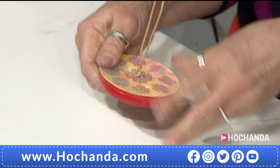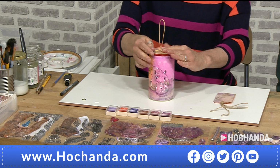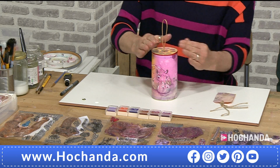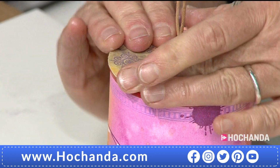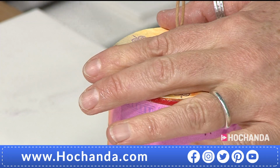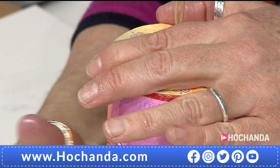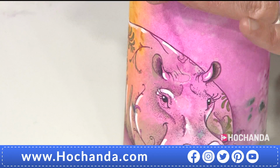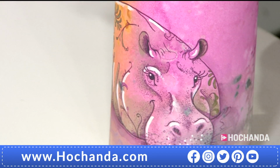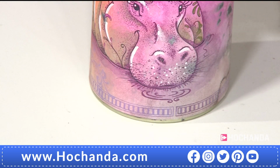I'll just transfer. Oh, we've got 2 minutes left. Where's that hour gone? So, lid on. And you can see that there's a little bit of red on the outside. So what I would do is I'd get a little bit of red multi-surface or anything, and I'd add some red to this image, so it all blends and looks like it's meant to be there. Yes, it's meant to be there, because what I didn't want to do is cover it up because it's plastic, and I was a bit worried about things sticking to it. So that's why I did that.